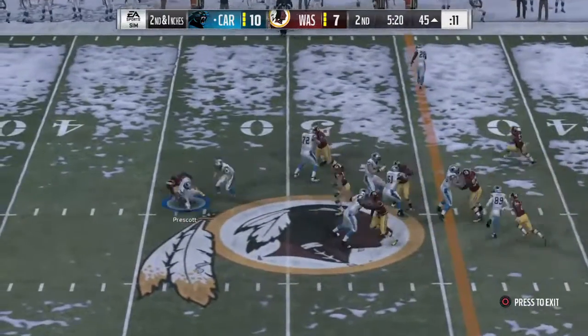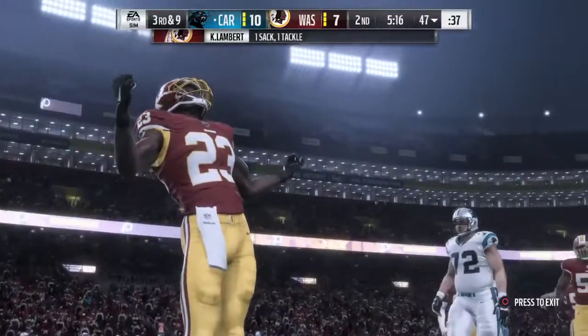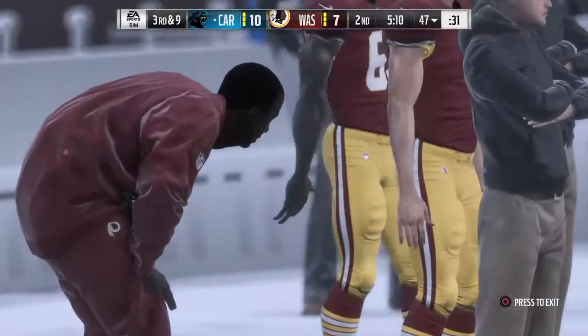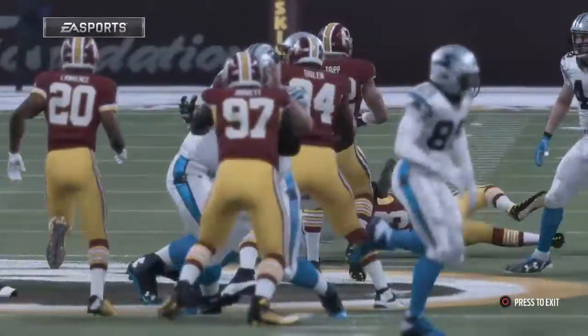Prescott now on 2nd down. Blitz coming, and down he goes. Oh, my goodness. Was that a defensive back that got to him with the pressure? Oh, look at the former defensive back. You're all smiles up here. I hope everybody can hear my smile on that play.